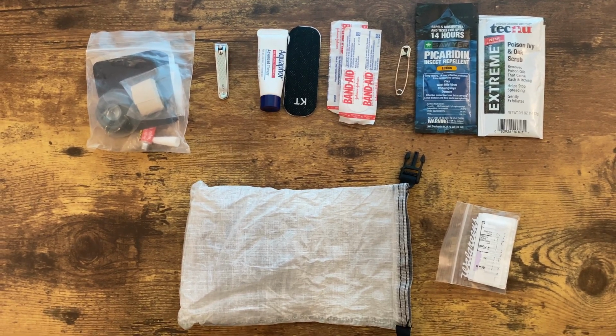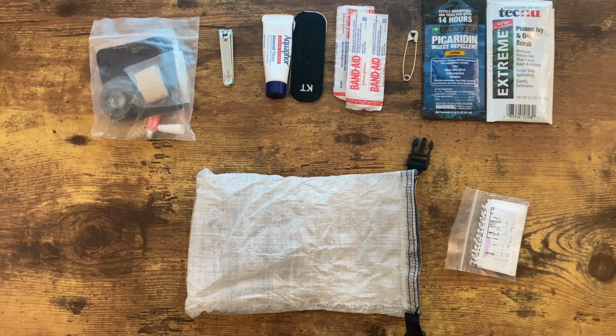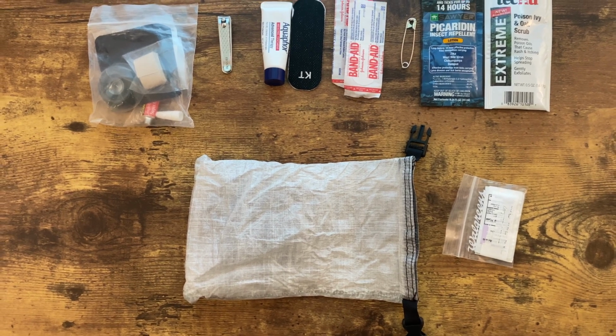Down there on the right, I have just small pouches of triple antibiotic, burn cream, and things like that. Never got into those things. And then I kept everything inside a Hilltop Packs, one of their ultralight roll top dry bags.